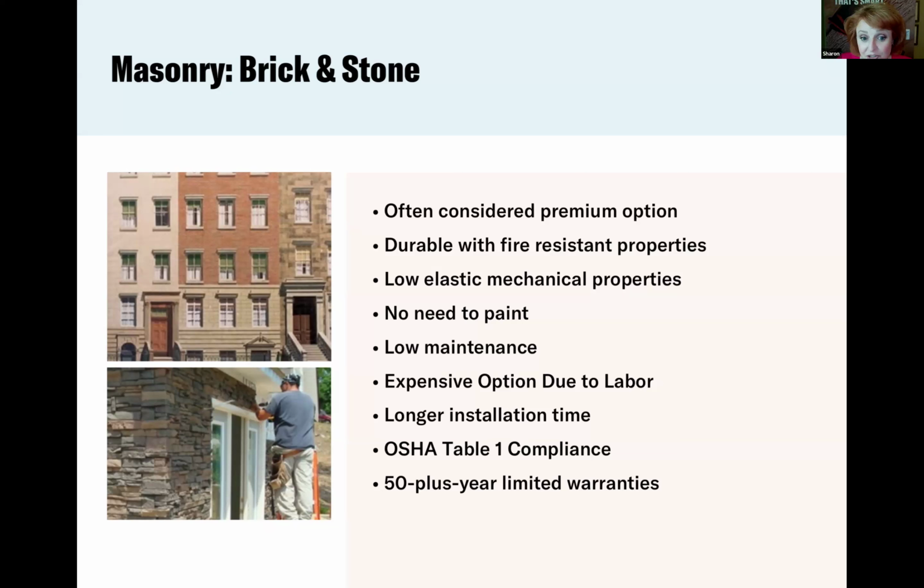So longer installation time. Once again, that OSHA Table 1 compliance, because there is silica, it's a masonry product, but that warranty is wonderful, right? And if you're building that Type 1, 2, 3, and 4, masonry is really a key, and sometimes a component of that fire rating on those projects.